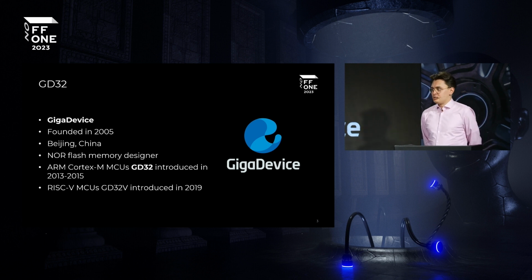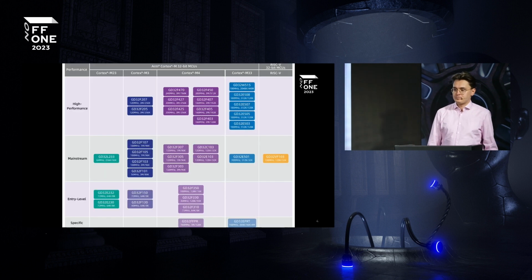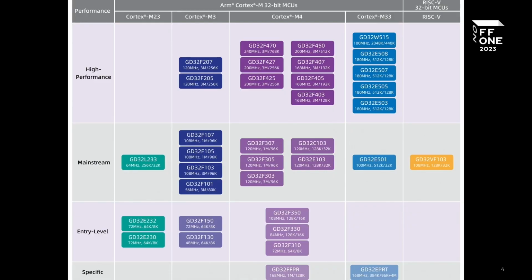They are produced by GigaDevice, a company that was founded in 2005. They first started with NOR flash memory, but around 2013, 2015, they started manufacturing their own microcontrollers based on ARM Cortex-M architecture. They also have a lineup of products that's based on RISC-V.